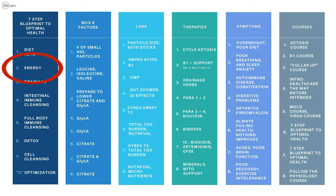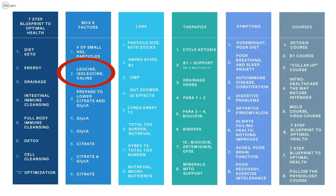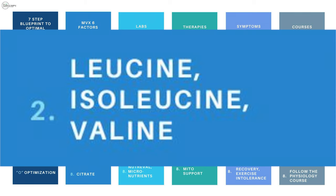Let's go to number two in the seven-step blueprint to optimal health. That's energy increase. The best supplement to increase energy is actually called vitamin B1, B as in boy. How does that correlate with the six factors of MVX? Well, three of those factors of MVX are these amino acids called leucine, isoleucine, and valine. And when those are too high, that prevents your liver from cleaning itself out. You end up getting a fatty liver, which means insulin resistance, high blood pressure, metabolic syndrome.